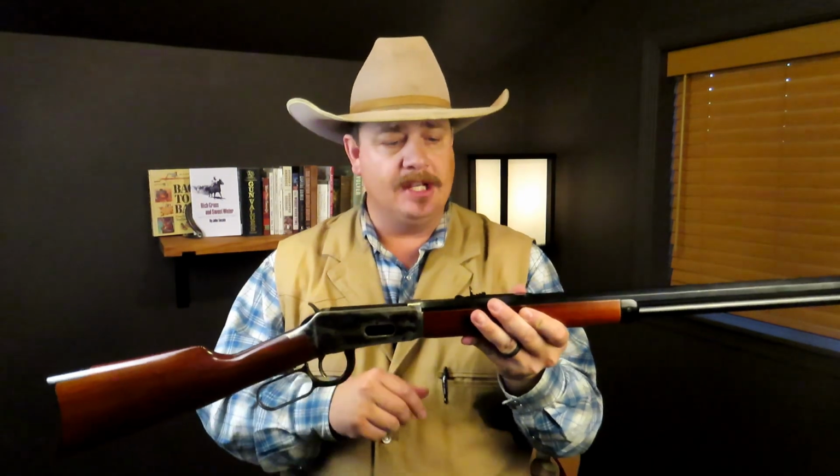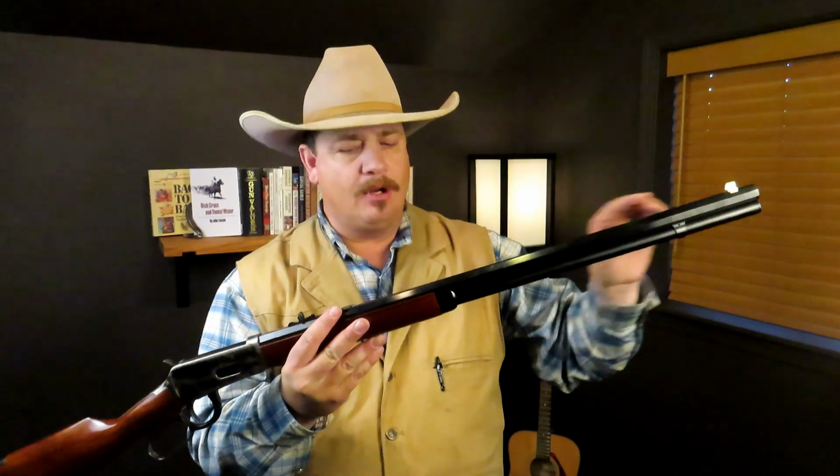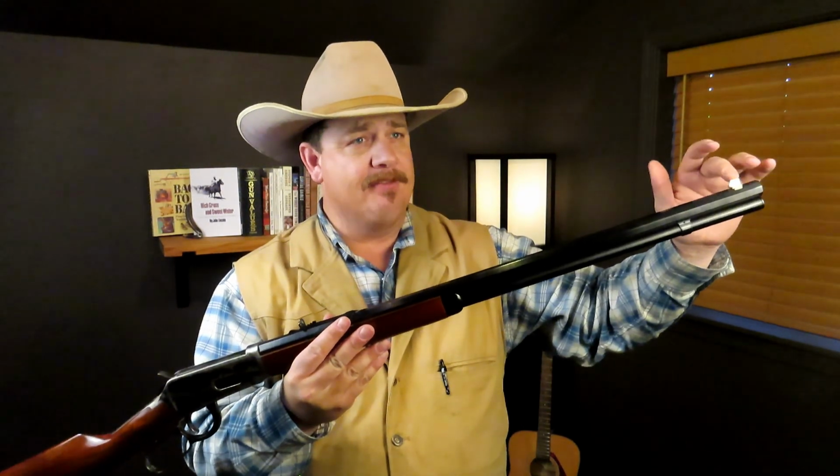I have made one change, and that was to add a brass front sight from Skinner Sights Company. And I did that because I wanted to increase the visibility over the bead that came on it, but also elevation-wise, I needed to have a higher front sight to where I could do some filing and get my zero exactly where I wanted it. You may not have that issue, but for the ranges that I like to shoot at, I needed that flexibility.